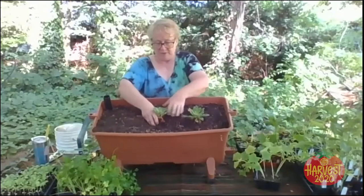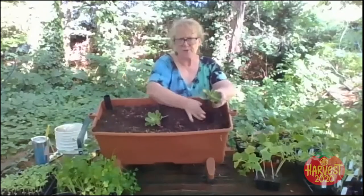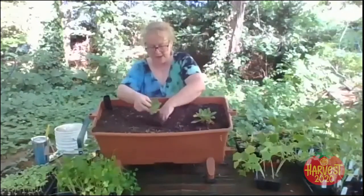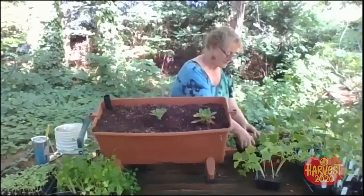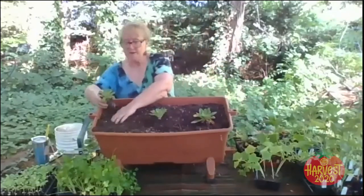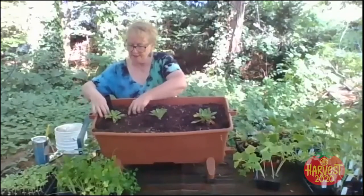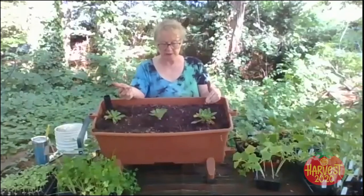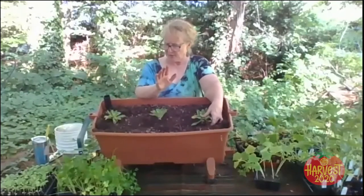If I really jam them, I get 3 of them in here. Now, pretending that they're tomato plants, okay? We're gonna really pretend today. This is if I followed the directions. Now, because I've beefed up the soil, I'm going to cheat a little. Let's back up a second. Let's pretend they're tomato plants.